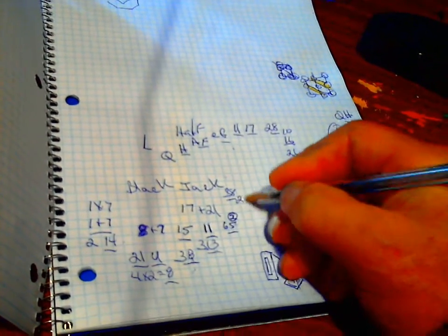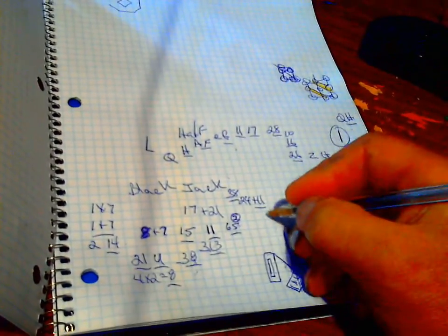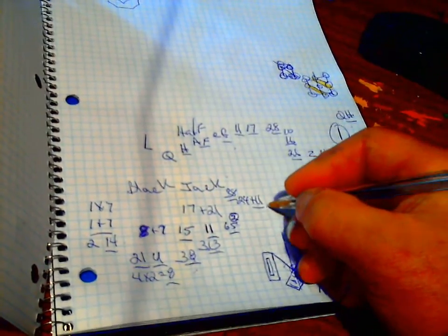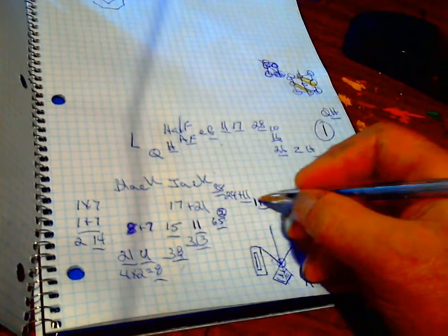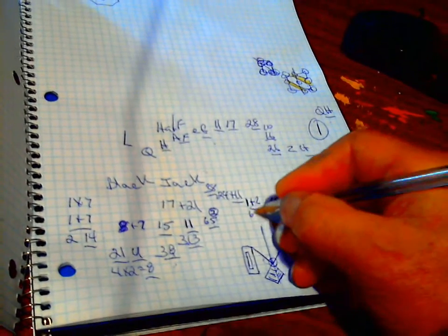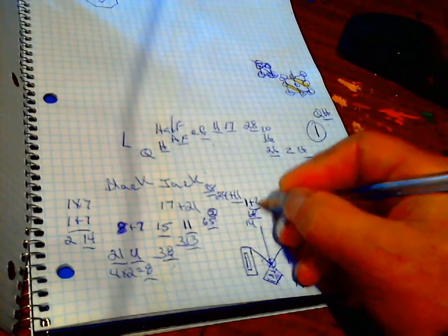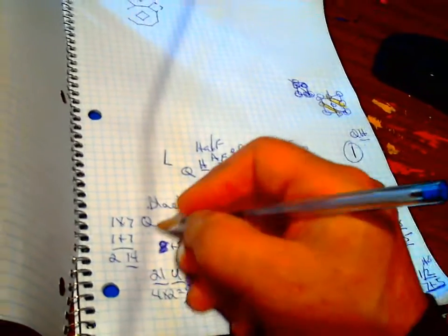3 by 8 will create 24. 3 and 8 is 11, equaling 35. But before I even go there, 1 times 1, 1 plus 1 is 1 plus 2. Here's your 11. 2 times 4, 2 plus 4 is 6 and 8, 14. 14 plus 3 is 17. 17 is the letter Q. 2 and 1 is the letter U.